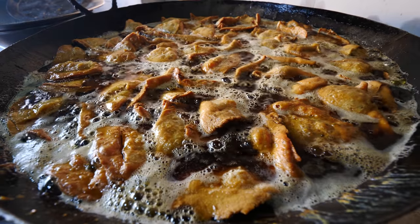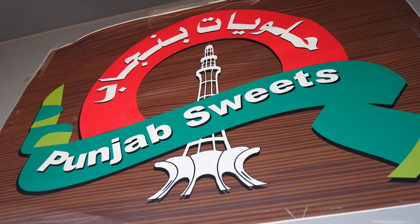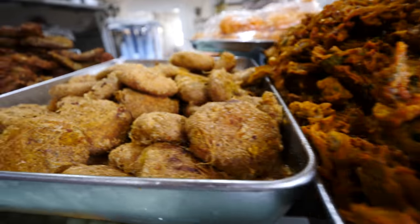Oh, wow. So over there we have, what, samosa? Samosa, and over here we have paratha. So it's aloo paratha. Let's go inside. Let's go to the kitchen. These guys are so nice. Punjab Sweets. Oh, wow. Oh, I love these. All these pakoras, nice fritters. Look at all this, guys.